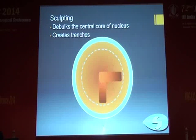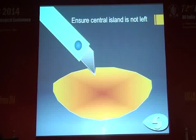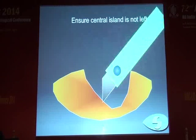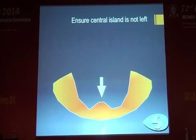The first step is the sculpting, which debulks the central core of the nucleus and creates a trench. This is extremely important. Ensure that there is no central island. When you debulk, the central portion of the core of the nucleus has a hump there. And when you start cracking or chopping, you chop in the periphery, but you don't chop or crack in the center. And this is extremely important, because this island should be debulked.